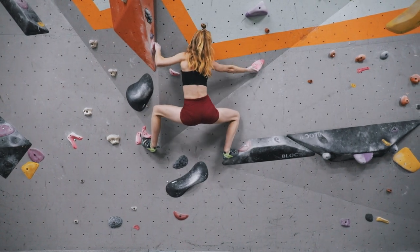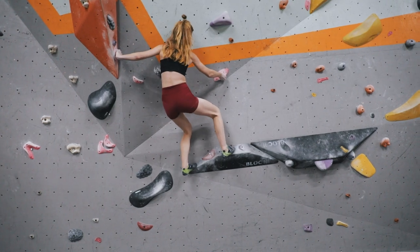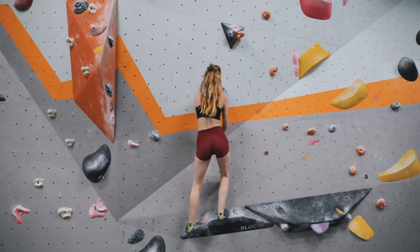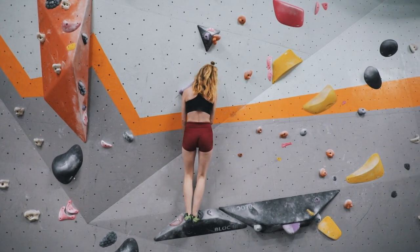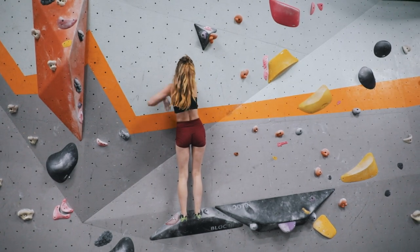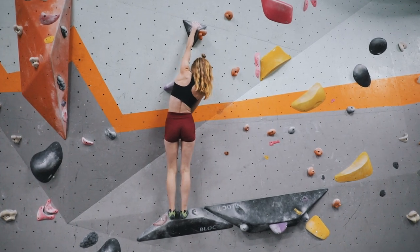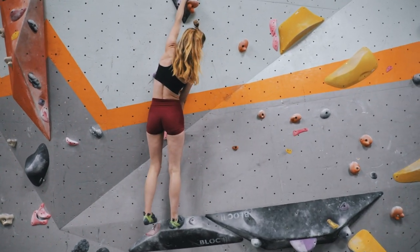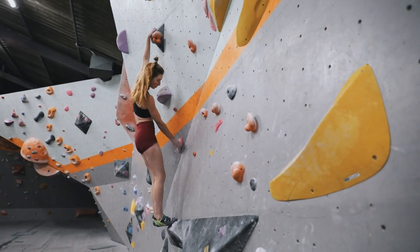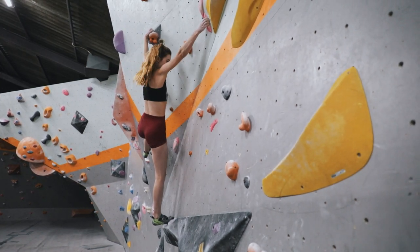Hips to the right, hips to the right. Yes! Come on! Okay, can you match the undercling if it helps? Yep. And now you want to get that left hand up. Yes! Nice! Come on! Good, Sophie. Really good. Yes, Sophie, come on.